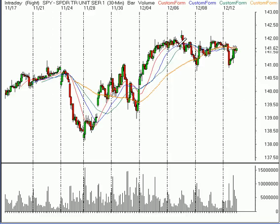So if we look at a 30-minute time frame, for instance, we can see that 141 level seems to be the more important area for support for this market right now. Yesterday I had pointed out this trend line, and it was broken temporarily, but it bounced off support, and support is always going to be more important than a trend line.